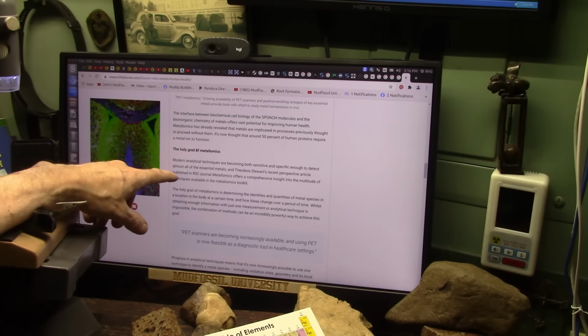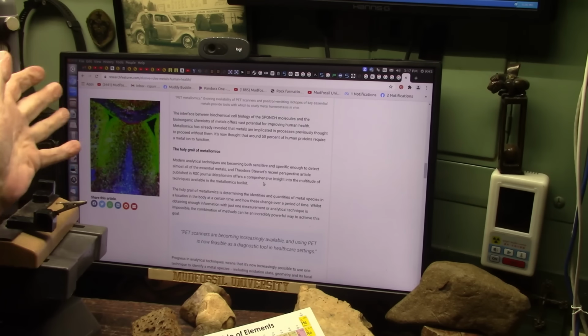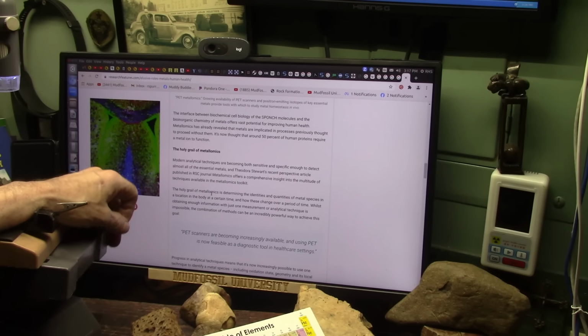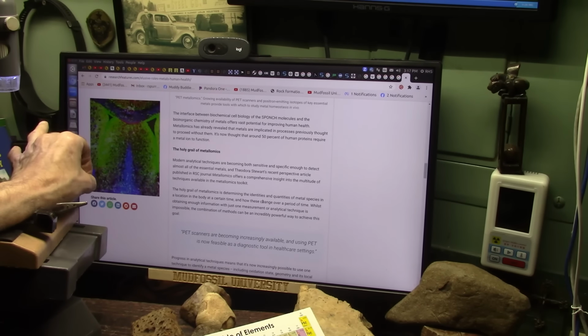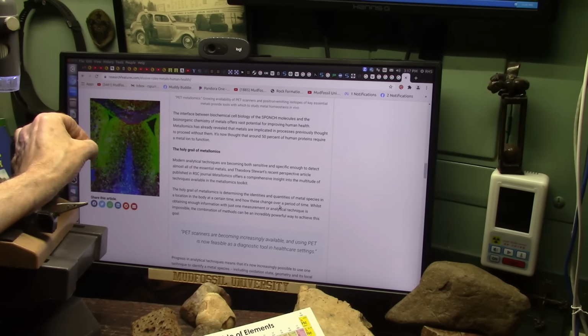Now, they're saying the holy grail of metalomics. Modern analytical techniques are becoming both sensitive and specific enough to detect almost all the essential metals. And Theodora Stewart's recent perspective article published in RSC journal Metalomics offers a comprehensive insight into the multitude of techniques available in the Metalomics toolkit, which is to look at things and try to understand them. That's fabulous. Now, the holy grail of Metalomics is determining the identities and quantities of metal species in a location in the body at a certain time, and how these change over a period of time.